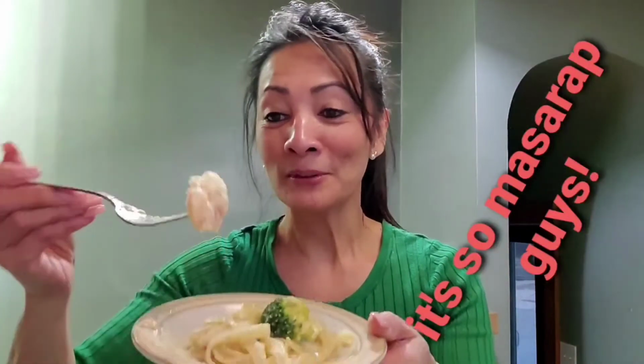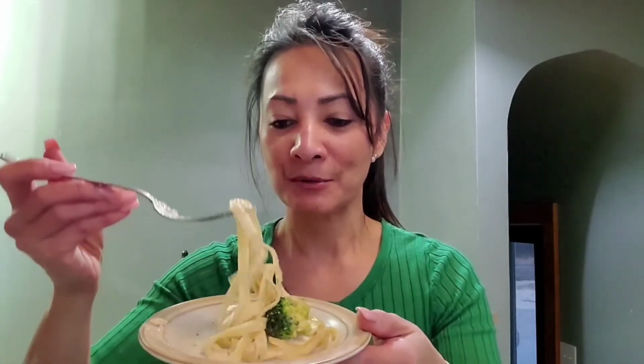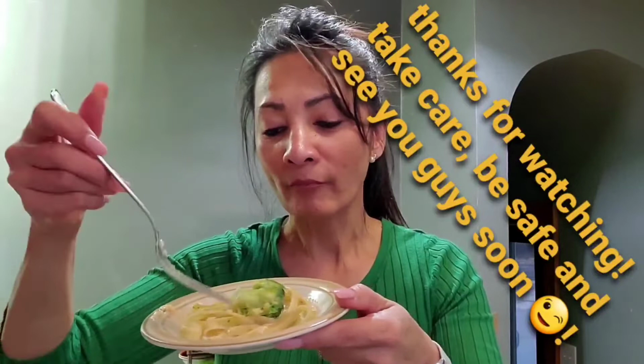Now here's my shrimp. Of course, shrimp is good, right? And my broccoli.